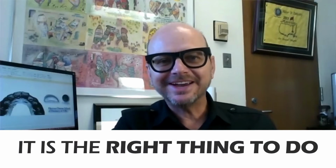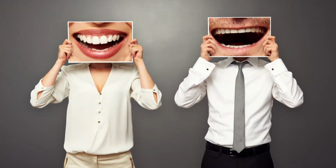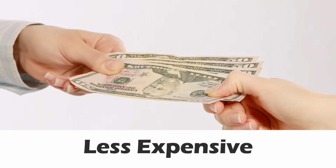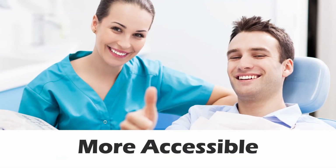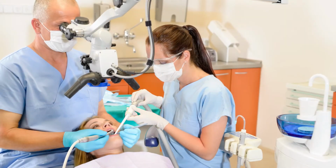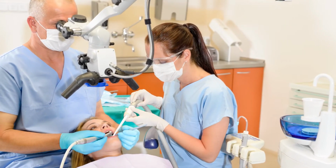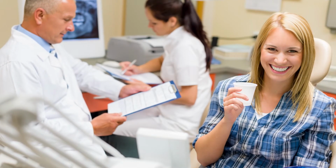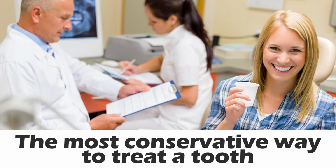Biomimetic dentistry is not a choice, in my opinion. It is the right thing to do because it is more conservative, because it is cheaper and more accessible than complicated prosthodontic works that are more traditional. From the diagnosis to the treatment, it's the most conservative way to treat a tooth so that you will be able to prevent root canals and retreatments.